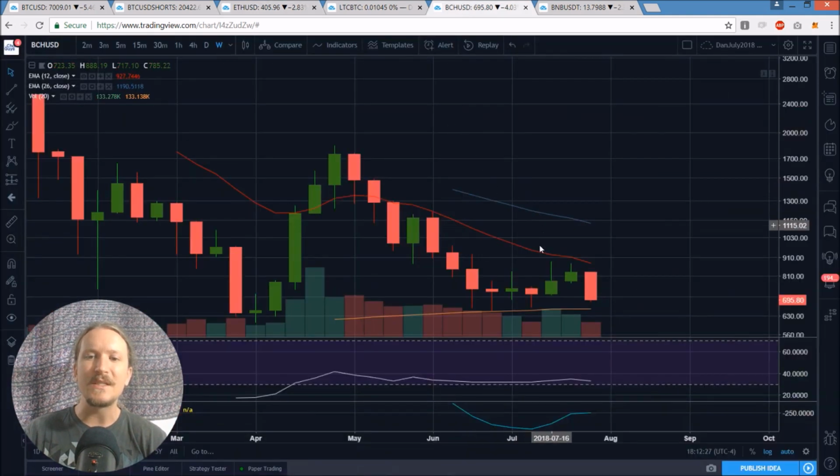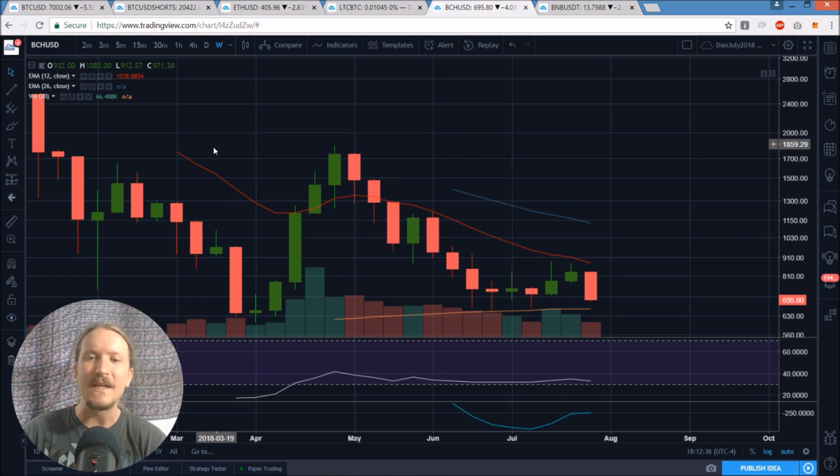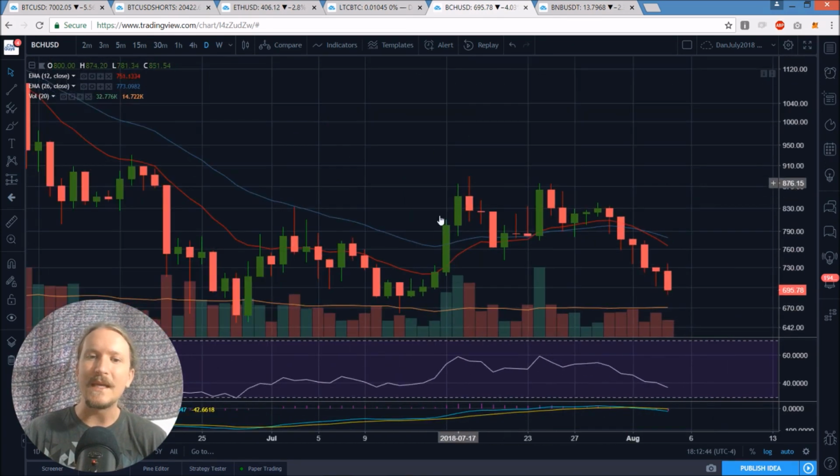So BCH USD, the weekly time frame, heading down to support of 648.65, and then 603.30 is the only support we have here on Coinbase with a pretty limited history. So if we keep dropping down to the 600 level, we're going to have to look at a different chart for different price history. Daily chart at this point, 6 red days in a row, taking out all kinds of support.